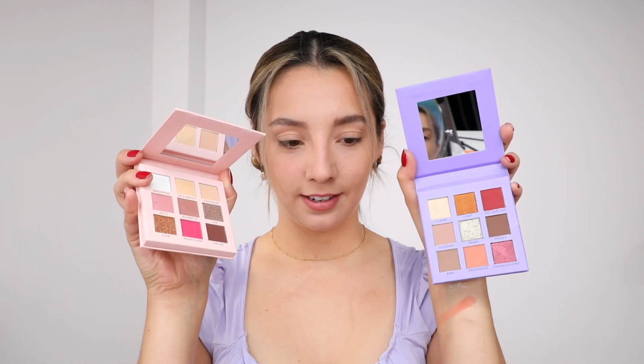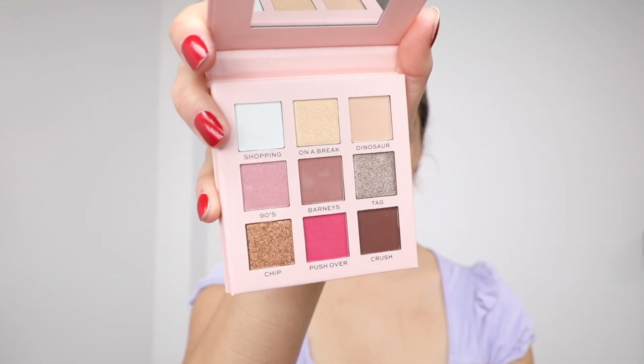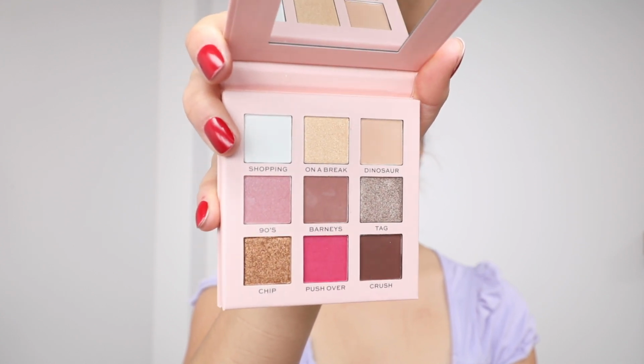Then I also got the Rachel palette, and I didn't get the Phoebe one because she's the bottom of my ranking. No, it wasn't because of that. Well, maybe a little bit. I got the Rachel one because I thought the colours I would wear more than the Phoebe one. So here is the Rachel one. These are super girly colours if you compare them to Monica. In Rachel's palette, the colours are Shopping, On a Break, Dinosaur, 90s, Barney's, Tag, Chip, Pushover and Crush.